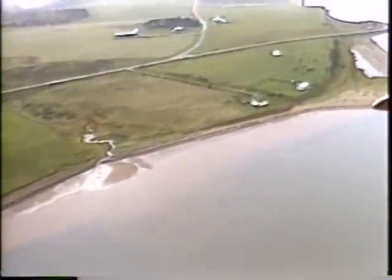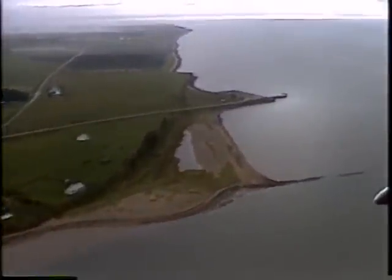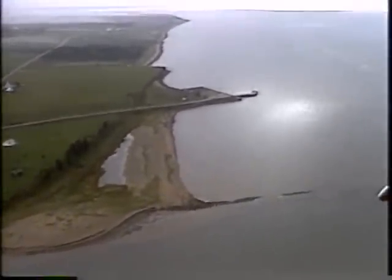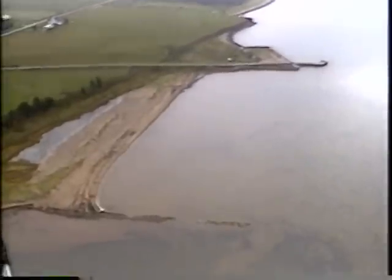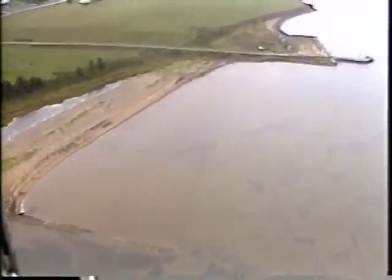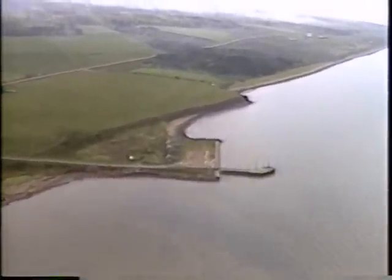What's interesting is the barrier that used to be here is gone now. The geese are all sitting on it, but it's submerged. I'm not quite sure what's happened here, but I don't see it anywhere at Bray Harbor. Looks like there's a couple of wharves here and groins, but I can't make it out at all.